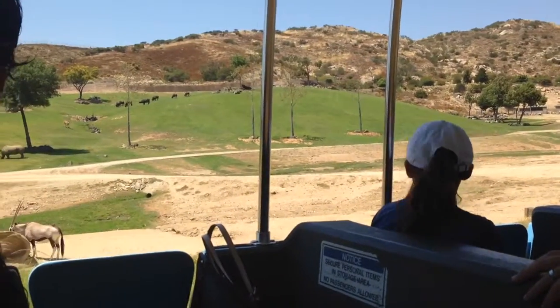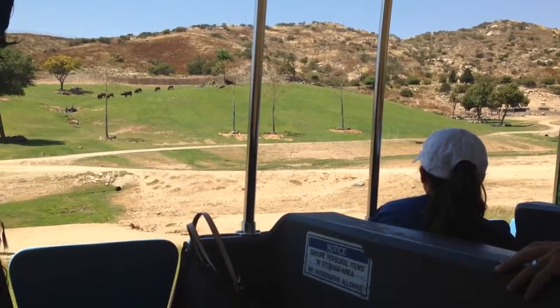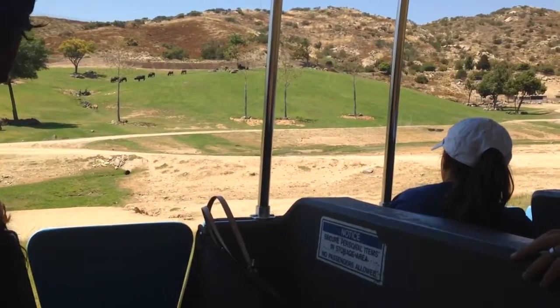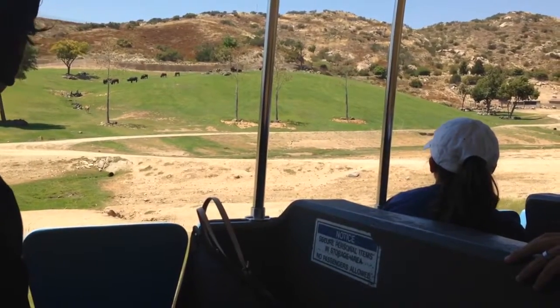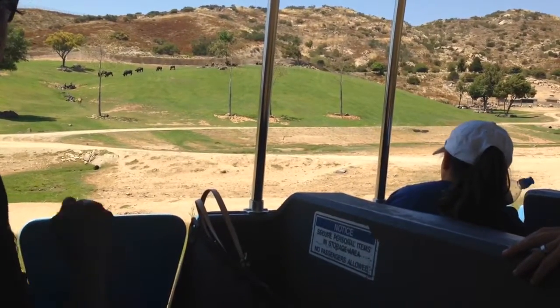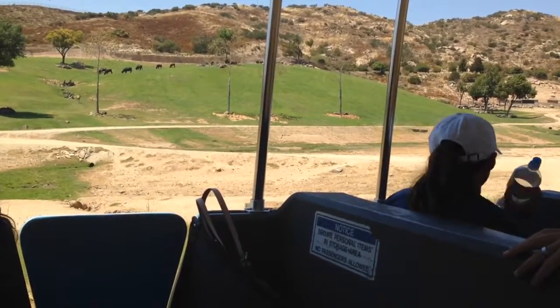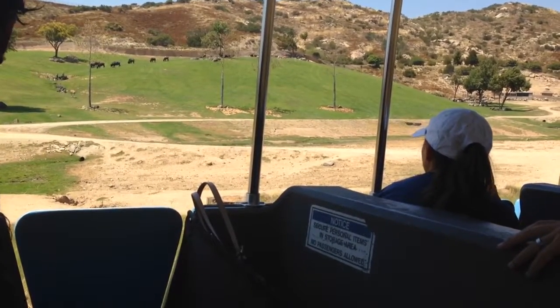You'll see he's got that square lip, which helps him graze along on the grass like a lawnmower. Those southern white rhinos can weigh 4,000 to 5,000 pounds. That's about 25 people at 200 pounds. At his shoulders, he's over 6 feet tall, the average height of an adult human.